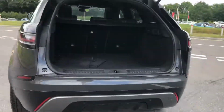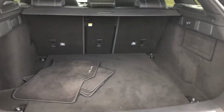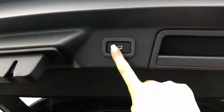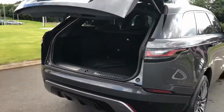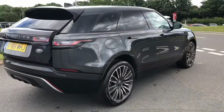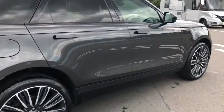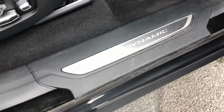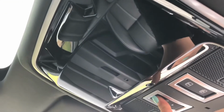A powered tailgate, which is helpful if you've got your hands full, and plenty of space in the boot, but you can also put the seats down if you do need more room. Going round and towards the front of the vehicle, you have R-Dynamic tread plates and a lovely ebony leather interior, which is easy to clean. A sliding panoramic roof, which is really nice to open on a sunny day or just for some fresh air.